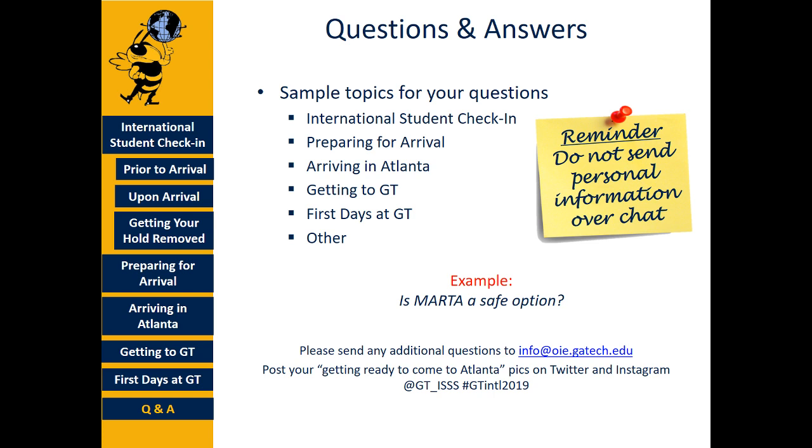safety notifications in general. Like you'll get alerts on your phone in case of a campus closure or a weather event. There's information about bicycles and things like that.